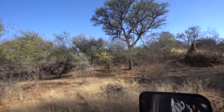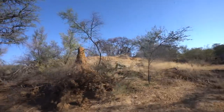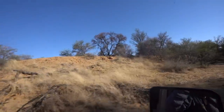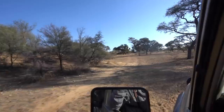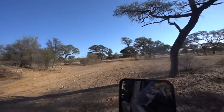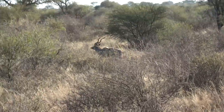There's an impala. There's a kudu bull. And there's Drikus' house. Used to be, now you're 100. Oh, really? Yeah, back to the lodge. Clear shot.